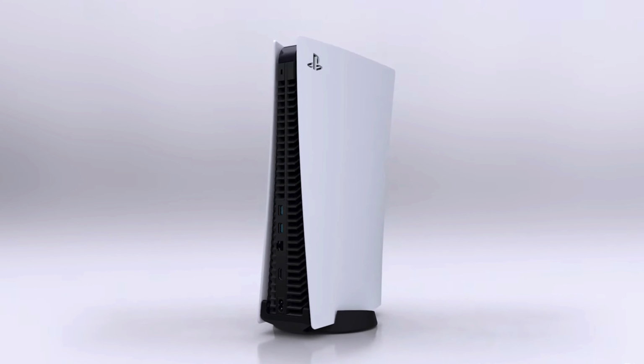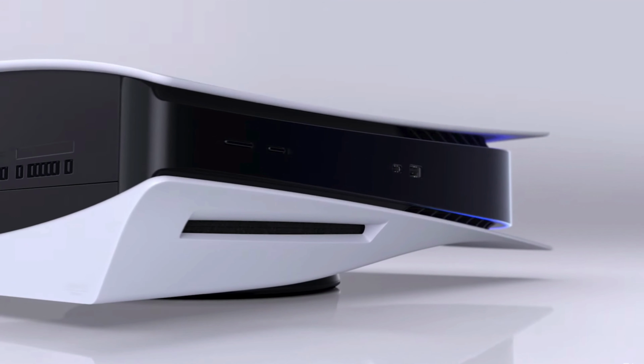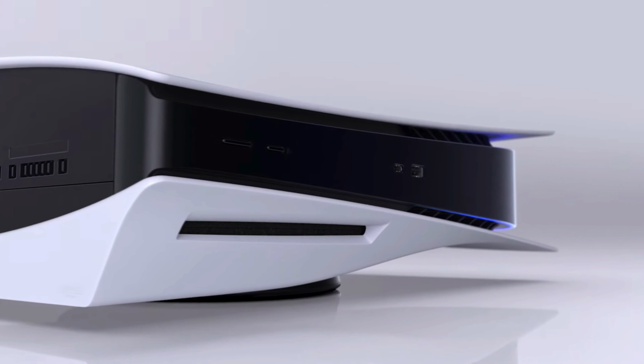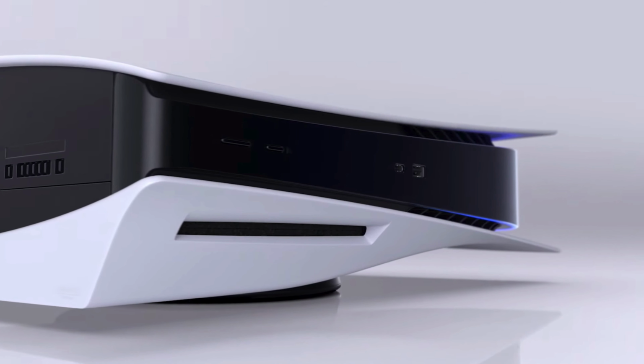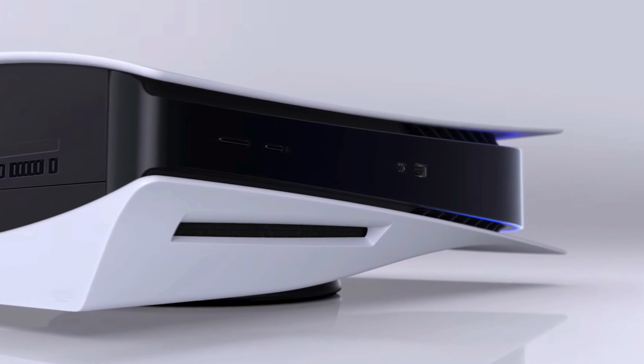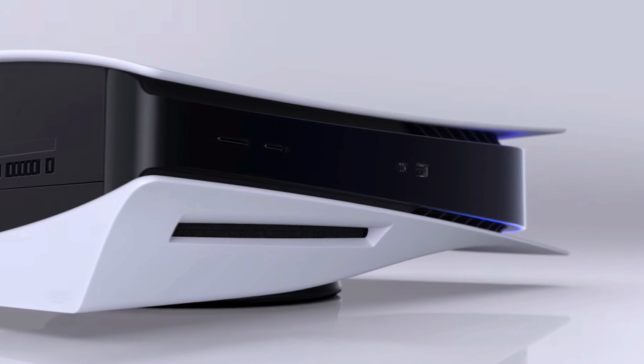So this is the first time we got to see the full 3D render of the back and the front. You also get to see the PS5 on its side, but this is nothing new. There have been pictures out there before. But what is really interesting is it looks like there are more vents on the bottom. I've never seen that before, so it's the first time I'm seeing it. But yeah, just a quick note that there's more ventilation.